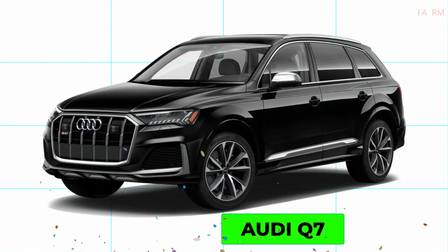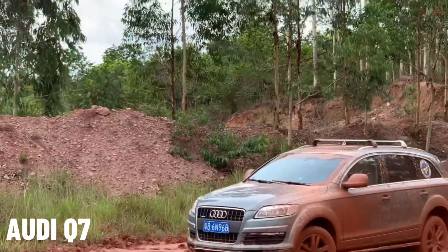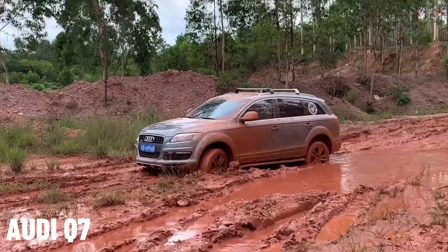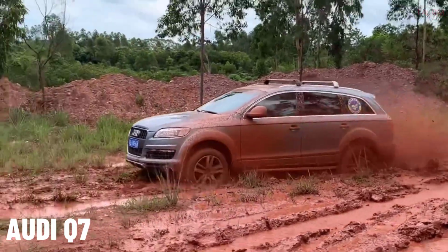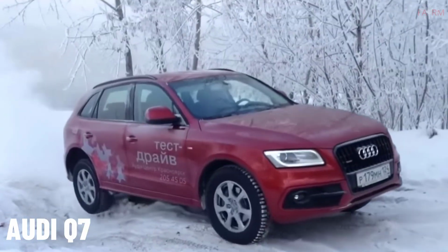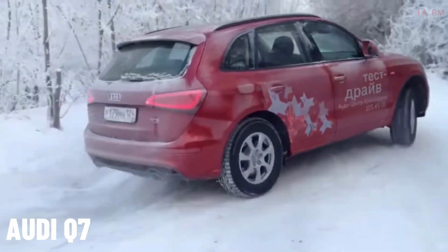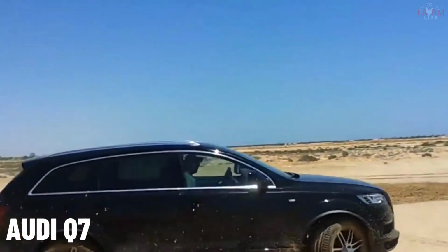Audi Q7. This is a vehicle from the brand Audi, originating from Germany. It features a spacious interior, the quattro all-wheel drive system, and modern safety technologies, making it a great family SUV.